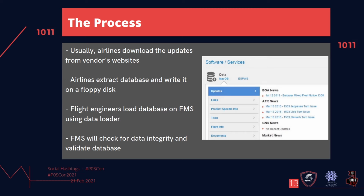What's the process of uploading and updating an NDB file? The airliners have to download NDB file updates from the website of FMS vendors. Then they will extract these NDB files using specific software, and they will copy them onto a floppy disk. After that, the technician will upload the NDB files via the data loader to the FMC.